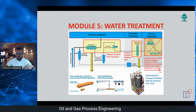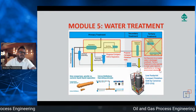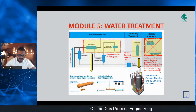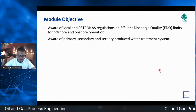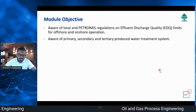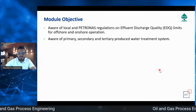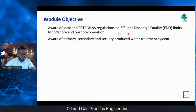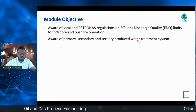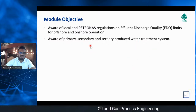All right, next module, which is the last module. Just bear with me, there are another 10 slides left. It is water treatment. The objective of this module is to make sure that everyone understands the Petronas regulation on effluent discharge quality limits for offshore and onshore operation, and is aware of primary, secondary and tertiary produced water treatment. I will not cover tertiary produced water treatment in this module, because it is for the water injection requirement. We will look at the primary and secondary.